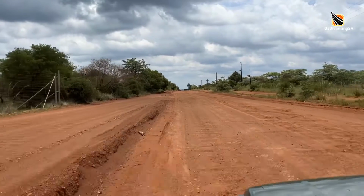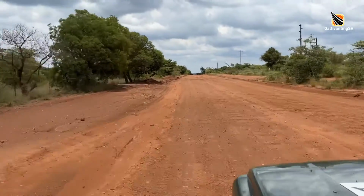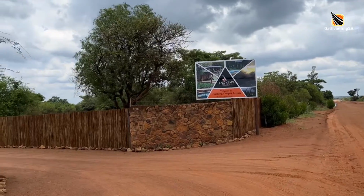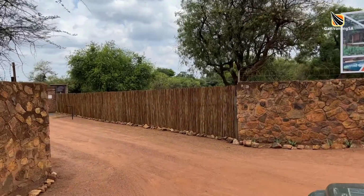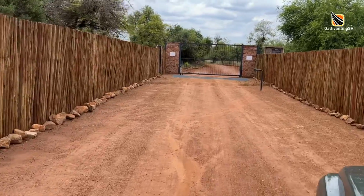It's tar all the way to the Dinokeng Drift turnoff, then 2.5 kilometers of gravel road. When we drove the road, it was quite corrugated, but we passed a number of road caravans being towed by normal sedan cars. They just took it slowly and carefully.